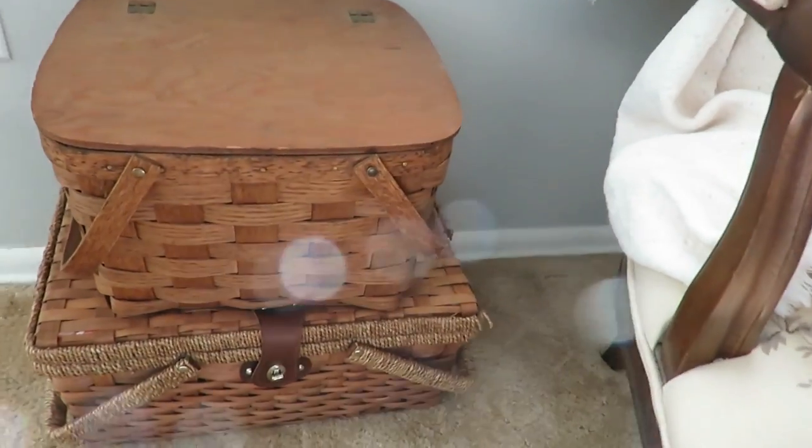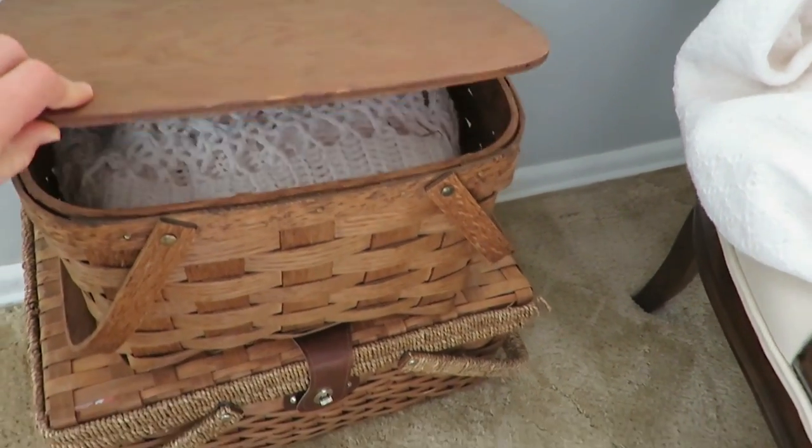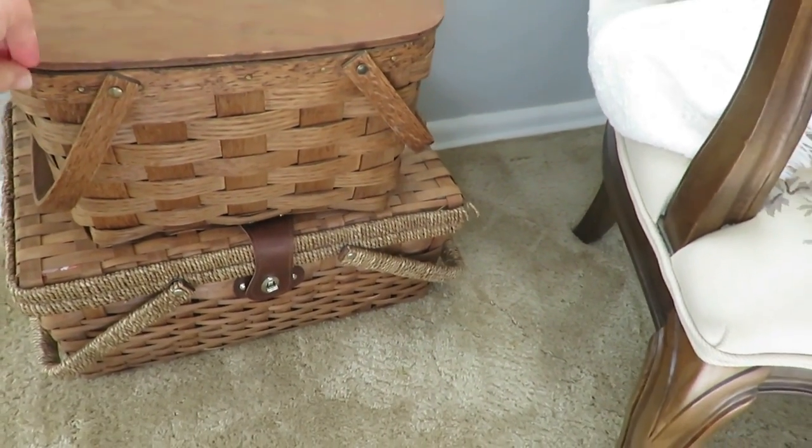You need to get creative with your storage. So I have some thrifted picnic baskets. We put blankets in. I put some extra toys in the second one below that my daughter doesn't use at this moment or that I rotate out. And they're still a beautiful decor item, yet they are multifaceted with storing things.